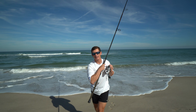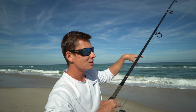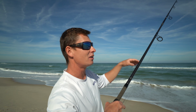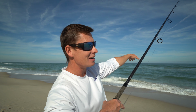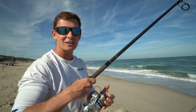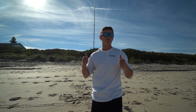Not even trying to get it out that far because what's happening here is there's a trough. So right here where the water breaks, it gets really deep, and then there's another sandbar. So I'm trying to get the fish that are swimming in between the beach and the sandbar where it's deep. Ideally, I'd like to be on the other side of the sandbar, but it's pretty far out there. Beaches are always changing, so we'll see if there's any toothy critters swimming in between the beach and the sandbar here. We're all set up for success.